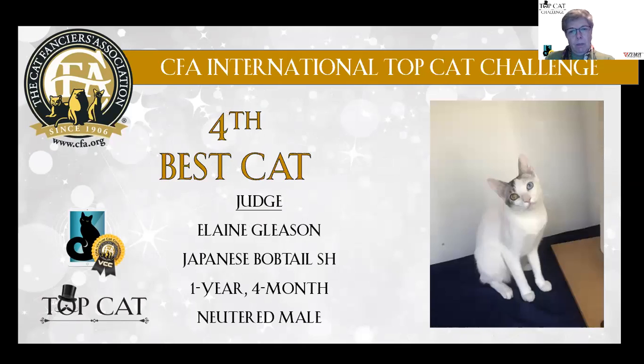Fourth best cat is an odd-eyed pattern tabby Japanese bobtail, 1 year, 4 months. Intense and equal density of the eye color. That's what you want to see in odd eyes, that they're balanced. High chiseled cheekbones, a triangular shape to the head, beautiful ears and ear placement. This cat has a refined body and muscle tone to show off those lovely long legs and torso.